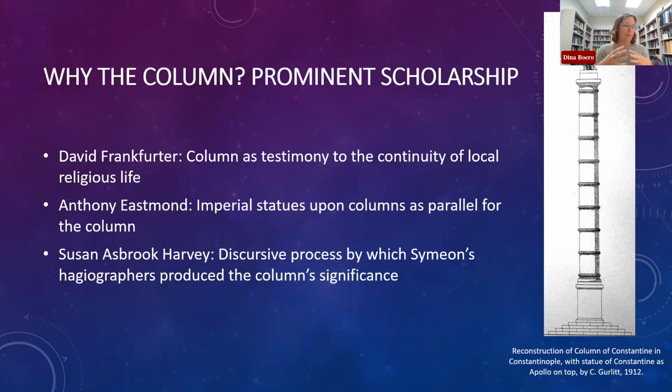Several sections of this talk really build off Frankfurter's ongoing work on syncretism, and that's really shaped my perspective today. But I also wanted geographically closer evidence for how to interpret the column and geographically closer visual parallels. So to turn from local religious life to imperial iconography, in 1999, Anthony Eastman emphasized the importance of imperial statues upon columns as a parallel for Simeon's column.